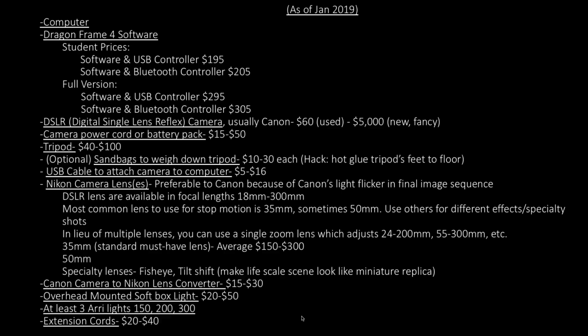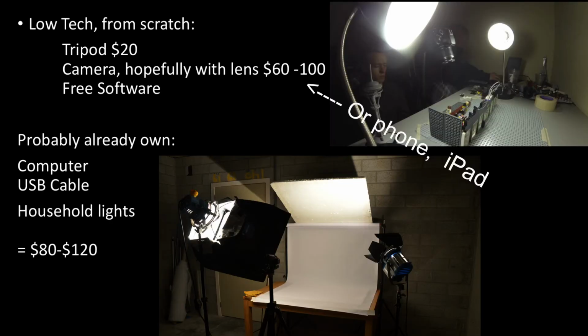So if you wanted to get started with stop motion and be kind of low-tech about it and start from scratch, you could get a tripod for 20 bucks, and you could get a camera, hopefully with a lens, for 60 to 100. And then you could use free software, and you probably already own a computer, a USB cable, and some household lights. So you could get started with stop motion from scratch spending about 80 to 120 bucks, which is pretty good. It's not too bad. If you want to go all out, it would obviously cost a lot more than that.